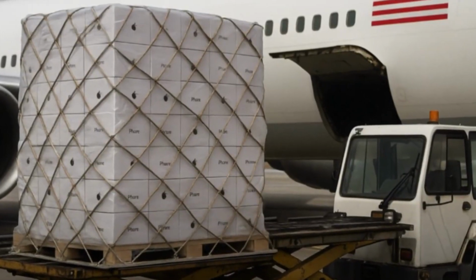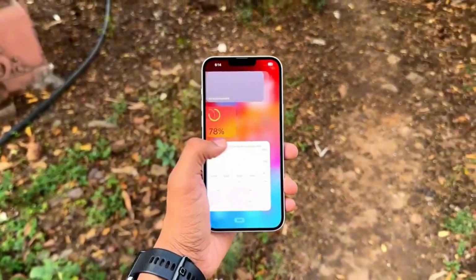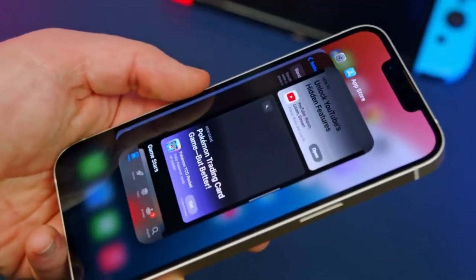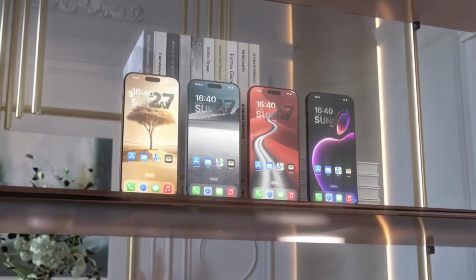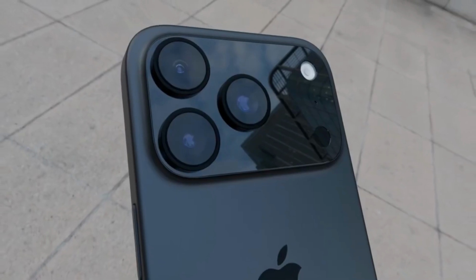These new renders show a bold, almost edge-to-edge camera island on the iPhone 17 Pro and Pro Max. It's still a triple camera setup, but now placed on a massive slab that looks far removed from Apple's usual clean, minimalistic design language. The reaction? Let's just say it's been mixed. Some are loving the change, others can't believe this could actually be real, and many are stuck somewhere in between trying to make sense of it all.